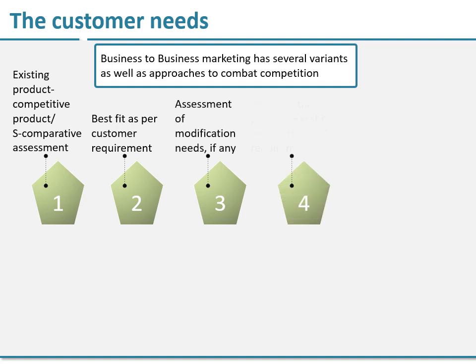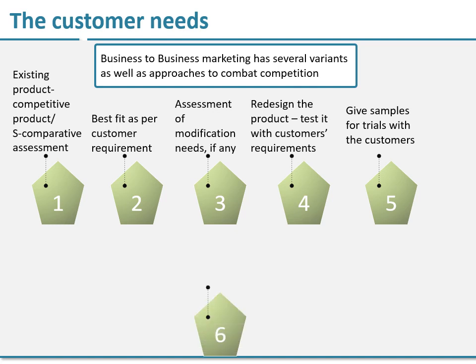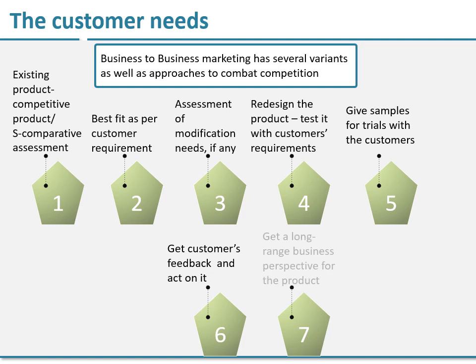Number four, redesign the product, test it with the customer's requirements. Number five, give samples for trials with the customers. Number six, get the customer's feedback and act on it. Number seven, get a long-range business perspective for the product.